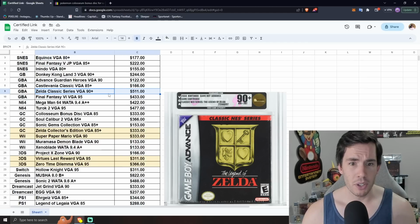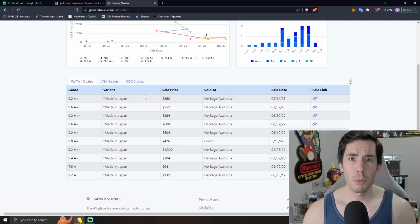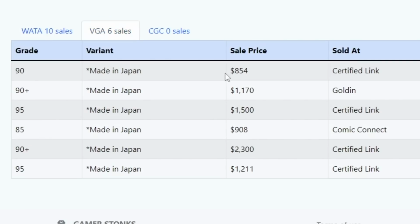Another example, the Zelda Classic series here. It's a VGA 90 plus. Beautiful copy of the game, right? Factory sealed, mint condition. I'm gonna bid $511, which might sound like a lot for Zelda Classic series on GBA, but if we look at some of the recent results, we have 9.6A plus went for $552 back in February, 9.6A plus sold for $600 back in August, VGA 90 sold for $854 back in August.